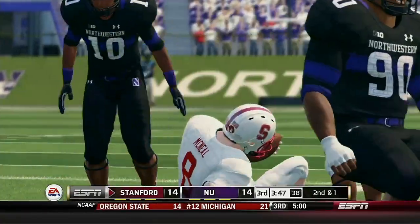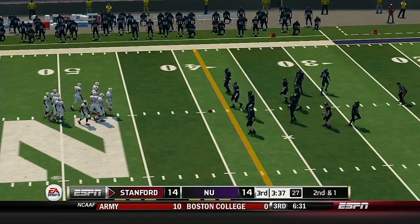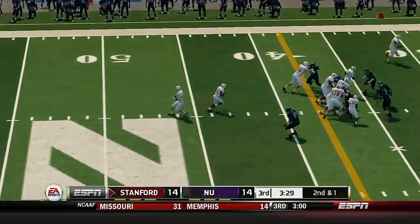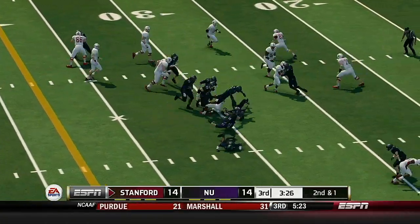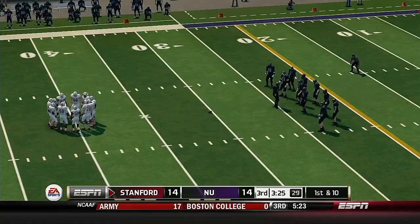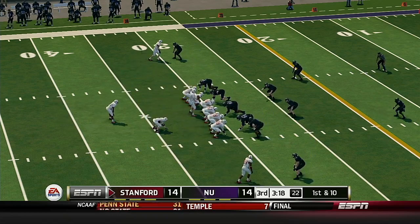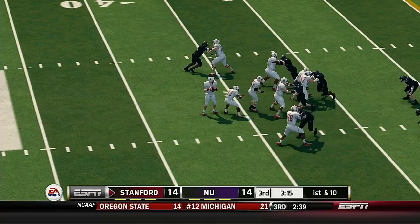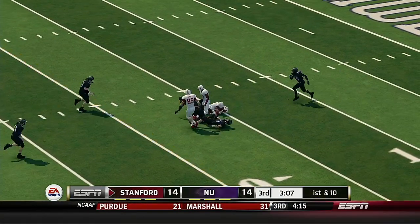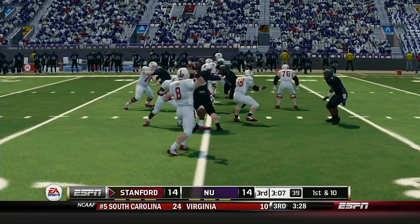Makes it out to about the 39. That's a deep one. That brings up second and one. Six man. Check curls. They'll bring him down right around the 30. First and 10. Ball on the 30. Play action. He's under pressure. And a quick throw. He's at the 20. And they make the stop around the 15-yard line. Gaining 15 yards. That makes it first and 10.